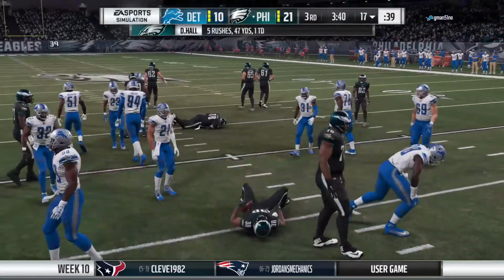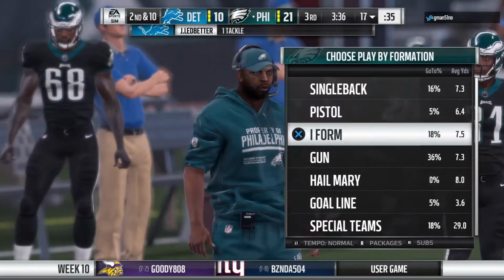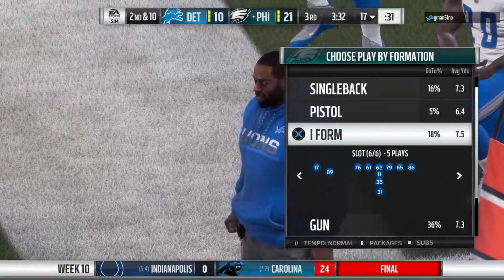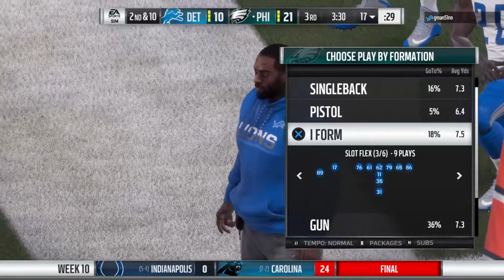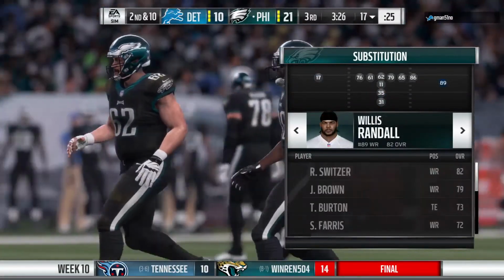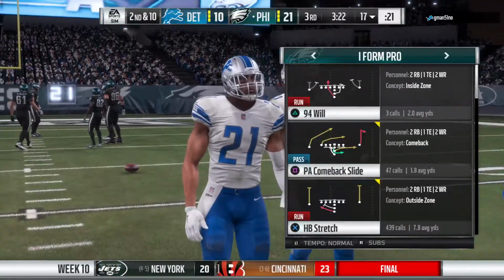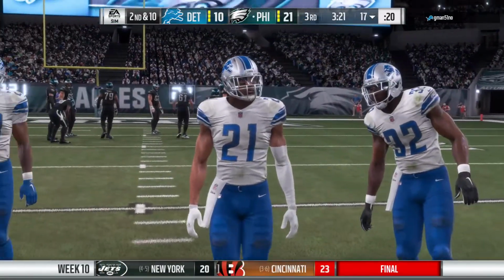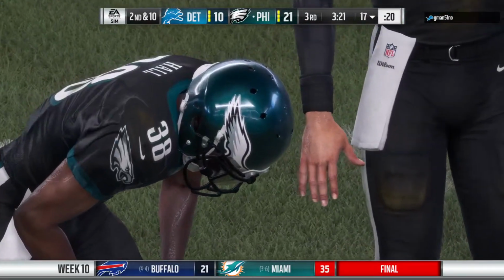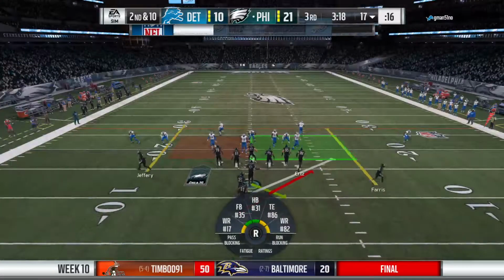And I don't think he got there. No, they stop him right where it all started. No gain on the play there, second down. Offense looking to avoid a 3rd and long. It's 2nd and 10.